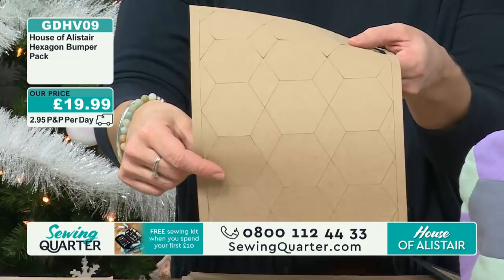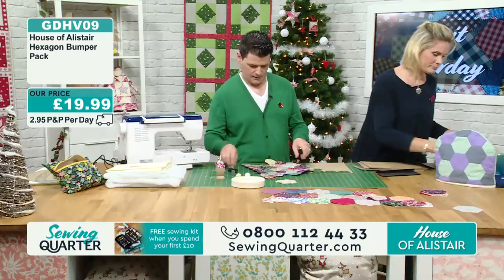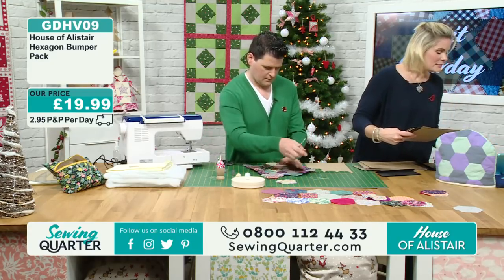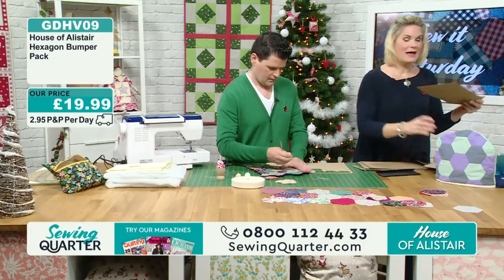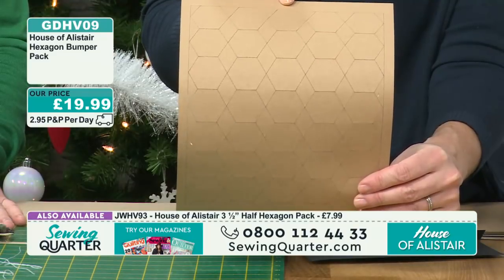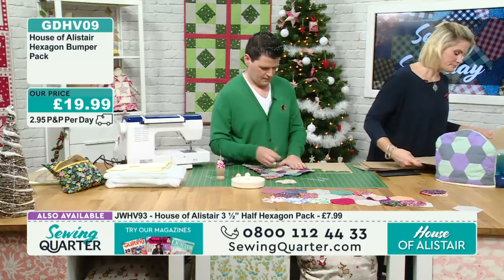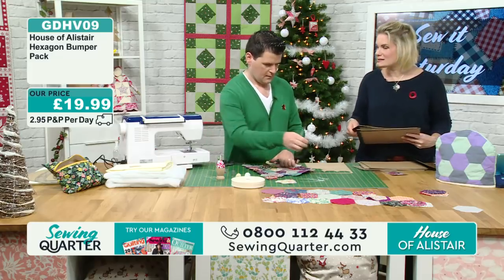So this is your hexagon bumper pack, but you've also got your diamonds in with your hexagons. This is the one you're using at the moment. And then you get your iddly biddly ones. Because we've got these 1.5 inch, 2.5 inch, 3.5 inch, that's why we had to bring you the Liberty hexi packs to coordinate. You see, there was method to the madness. We're using the 2.5 inch one at the moment, but you get all three in that big bumper kit, which is fab. There's so much choice.